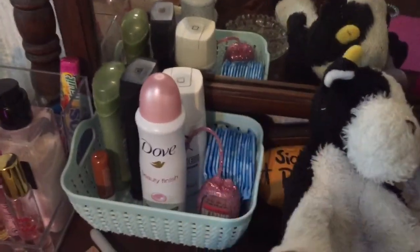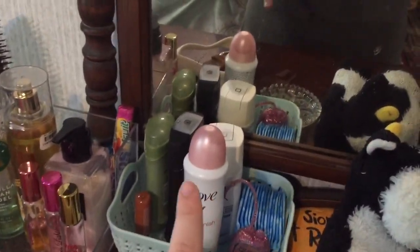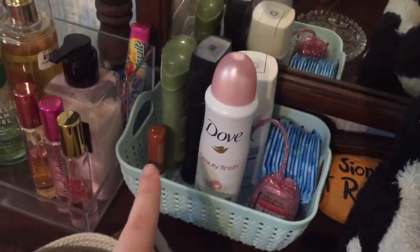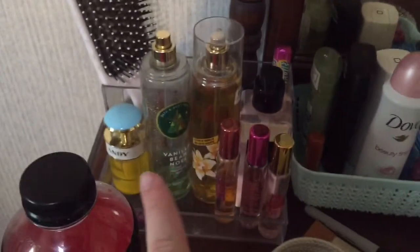Here I just have personal girl items, panty liners, sanitizer, and then I have 3 different deodorants. I have the spray deodorant, these 2, and then some Axe spray and a lip balm. And then over here, this is where I keep my brush, my perfumes, and body sprays and lotions. And I also have a Powerade right here. But yeah, this is just my dresser. It has a gigantic mirror.